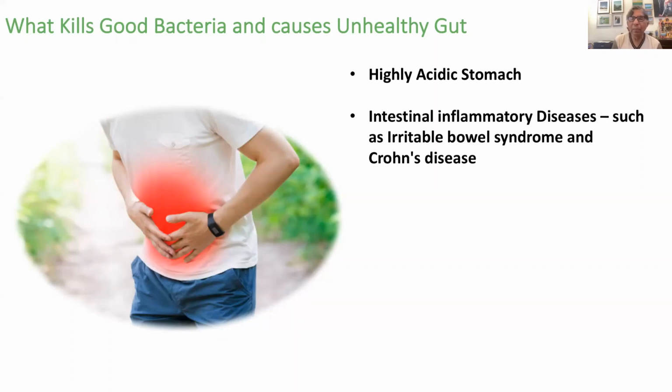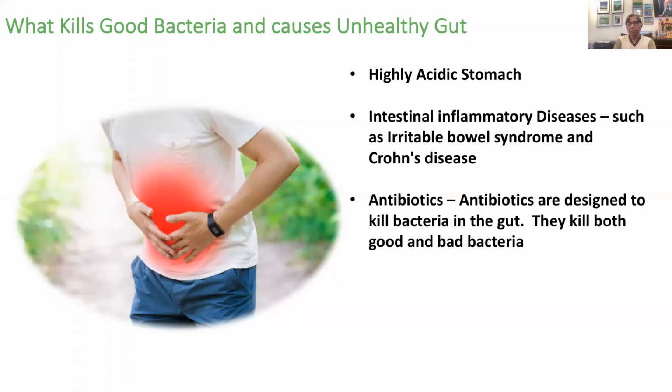Right, exactly. How about intestinal inflammatory diseases, Dr. Prasad? Right. Because the inflammatory system produces a lot of toxic chemicals, and that will kill good bacteria. Just like antibiotics. So basically a lot of the diseases we have, Dr. Prasad, are bacterial related, correct? Yes, that's right. I think some colds and other things that we get are bacterial related. And so when we take an antibiotic to kill these bad bacteria, they kill both the good and the bad bacteria.